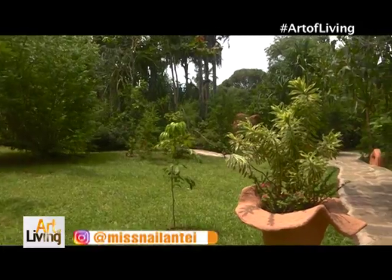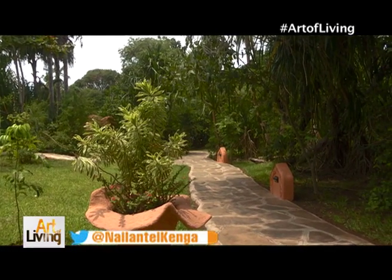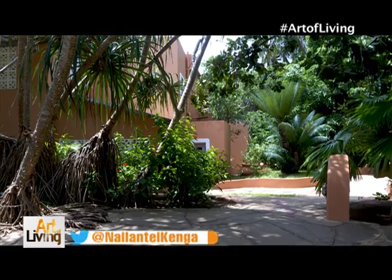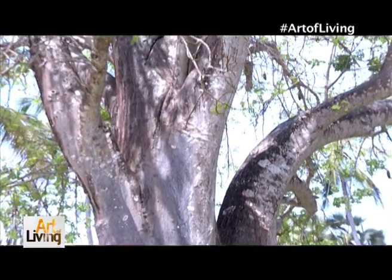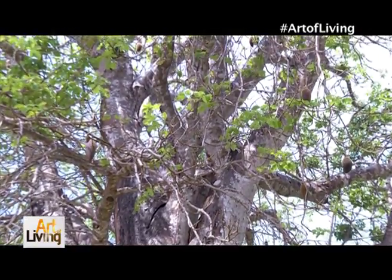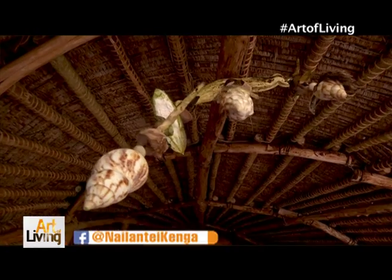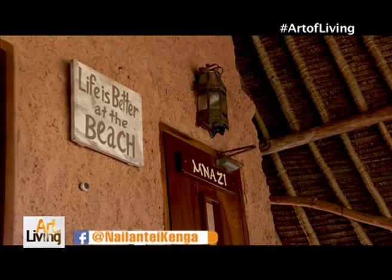You've kept your forest. Yeah, we are proud of this forest, which is roughly 30 acres, with a large number of indigenous plants. You know what caught my attention? How high this ceiling is. Is that intentional? Normally you need to have the proper slope to make the makuti waterproof.